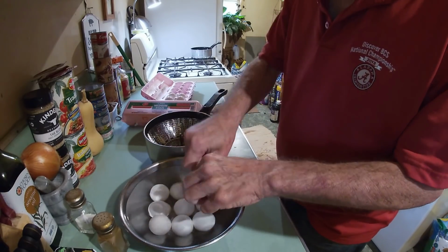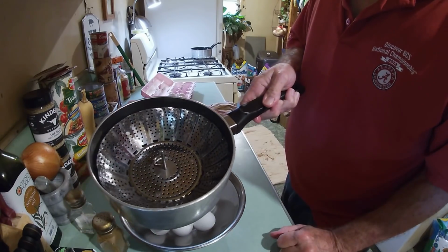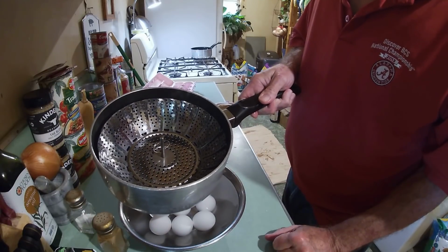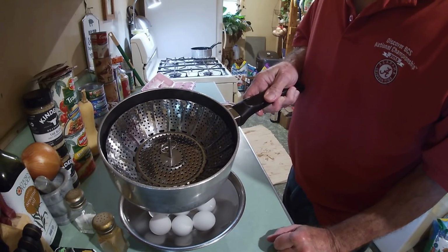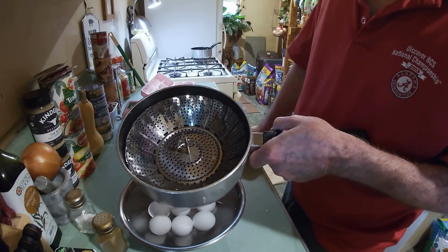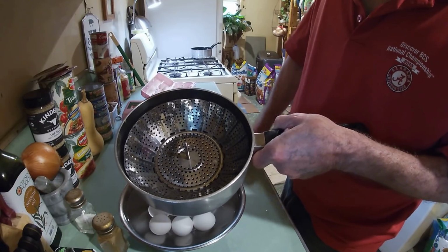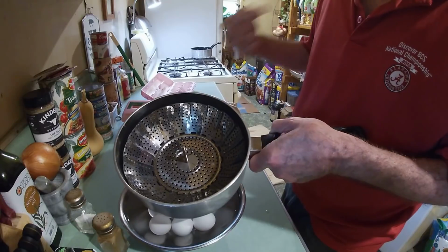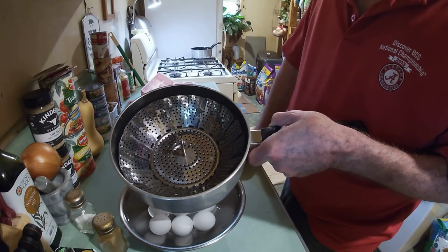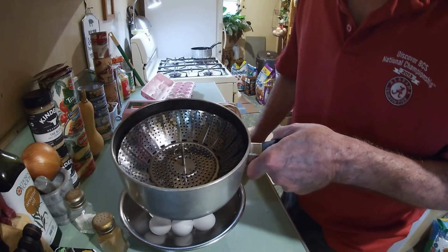Now, we're going to fill this here pan with this here cheap steamer basket that you can get on Amazon for just a couple of bucks. You don't need no egg cooker, egg steamer. I'm going to tell you what, if you haven't steamed eggs yet, you don't know what you're missing. Because they peel. At least in my experience, and I've tried every way known to man, way easier when you steam them than when you boil them.